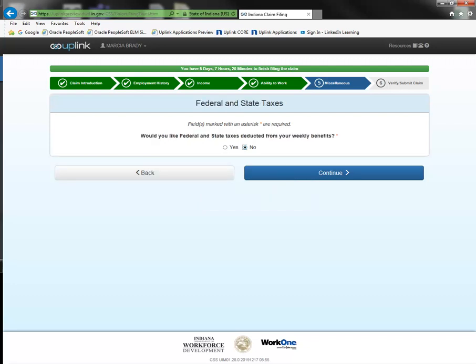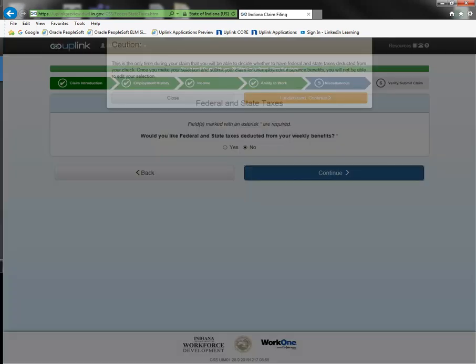Employment insurance benefits are subject to both federal and state income tax. If you would like federal and state taxes to be deducted from your weekly benefits, select yes. We will withhold 14% of your benefits for tax purposes, 10% for federal and 4% for state. You will not be able to change this election for the duration of this claim. For tax reporting purposes, IRS Form 1099-G will be available on your Claimant homepage in late January for the previous year's benefits. Selection cannot be edited once you submit your claim.